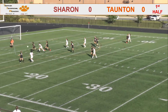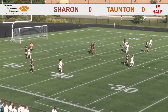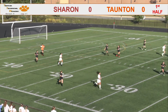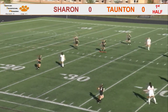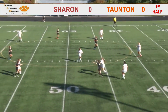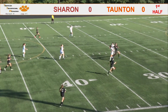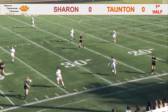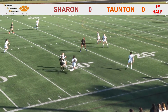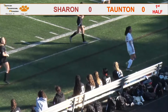Deep down. Goalie's got to get to that. Good save. Tigers were off to a really good start, pushing the ball back down towards Sharon's side of the field, but Sharon's starting to return the favor now. Taunton pushing the ball back down. Out on Sharon.